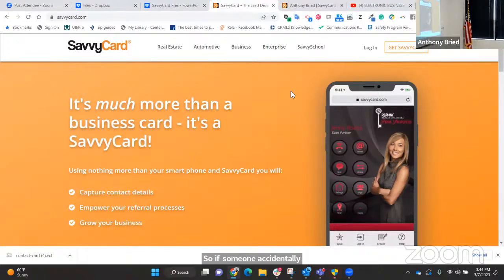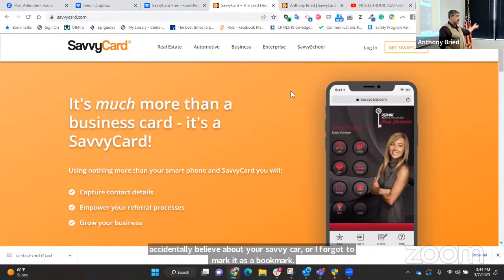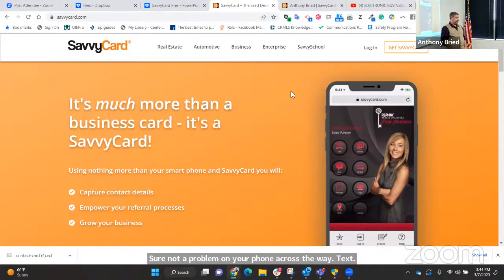So if someone accidentally deletes it, hopefully they haven't removed you from their contact list. So maybe in their next phone conversation, they'll say, oh, I accidentally deleted your Savvy card, or I forgot to mark it as a bookmark. Sure, not a problem. When your phone is across the way, you text message it to them. Which is fine. Any questions on any of this?